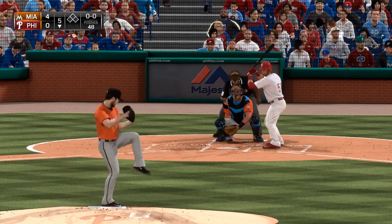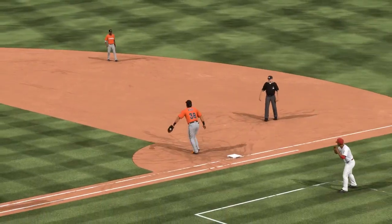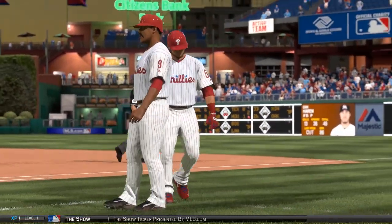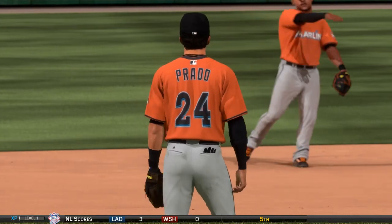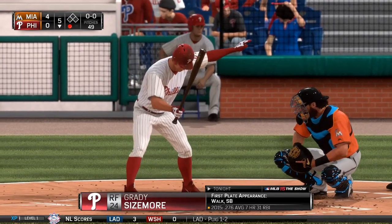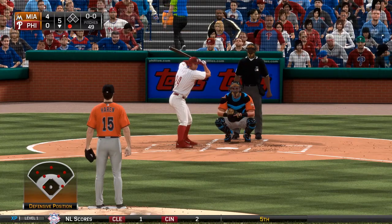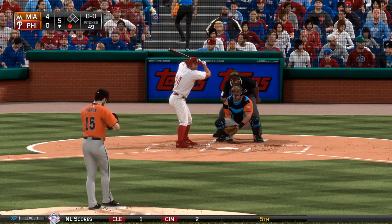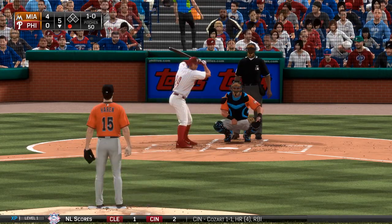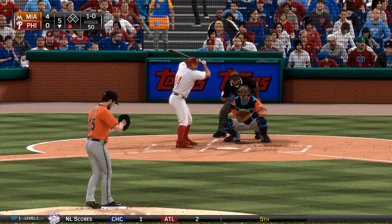First pitch coming. This is for Prado down at third. And a good throw gets him one gone. Grady Sizemore will stand in. He drew a base on balls his first time. Here's the first offering. Low for ball one. The 1-0 home.